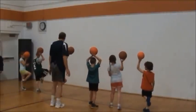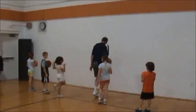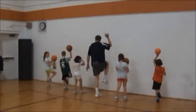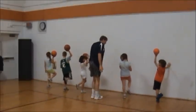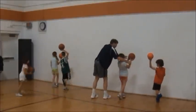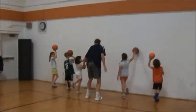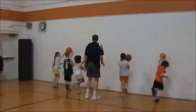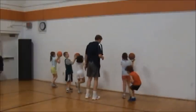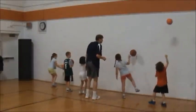No dribbling needed. So, what I want you to do is to get right next to the wall, do the same thing. Left foot, right up. Ball in your right hand. All you're going to do is with it up, just sort of push the ball up like this. Okay, left foot, your left foot. Good. Now push the ball off the wall, trying to catch it. Push that ball off the wall. It's not easy, but this is the beginning of the layup.